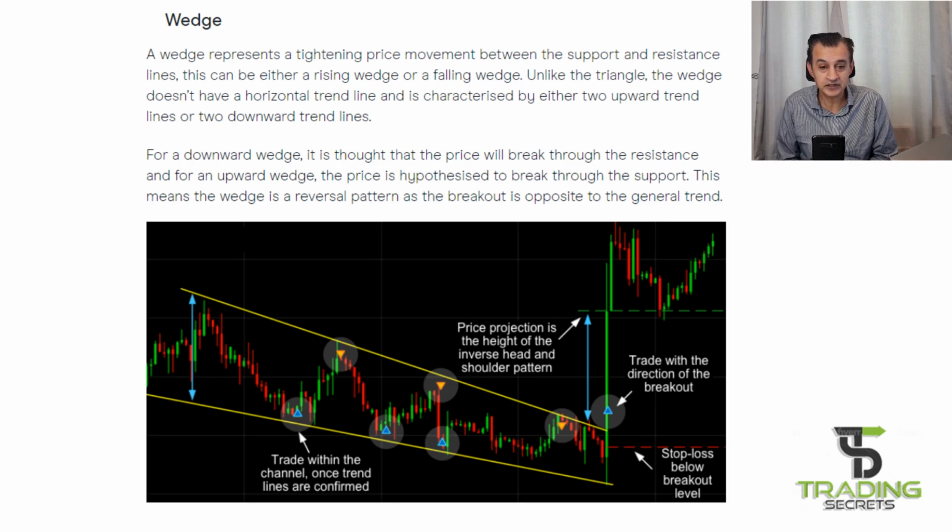If you look at the illustration there, the support would be the bottom yellow line, the resistance would be the top yellow line. This can be a rising wedge or a falling wedge. Unlike the triangle, the wedge doesn't have a horizontal trend line. It's characterized by either two upward trend lines or two downward trend lines, and in our diagram we have here the two lines are downward. So obviously this is a bearish pattern as it goes.